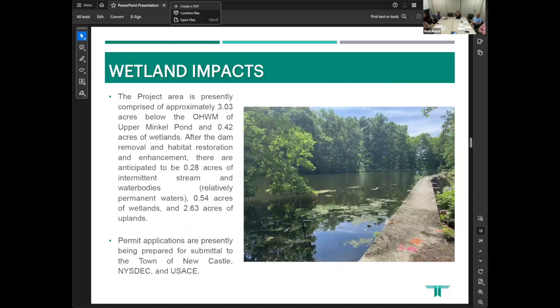Good evening. So the project area is presently comprised of about 3.03 acres, which is the land that's presently below the ordinary high water mark of Upper Minkle Pond. And it also includes approximately 0.42 acres of wetlands, which occur just downslope of the dam, and they're a result of water seeping below the dam. After the dam removal and habitat restoration enhancement, they're anticipated to be 0.28 acres of intermittent stream and water bodies, 0.54 acres of wetlands, and 2.63 acres of uplands. And we're presently preparing the permit applications for submittal to the DEC and Army Corps, as well as this permit application to the town.